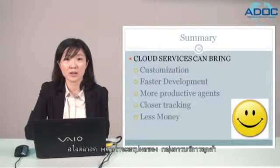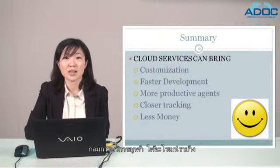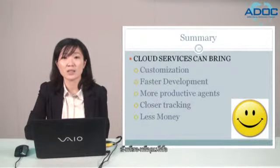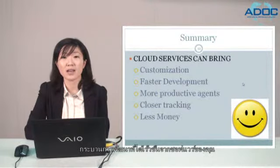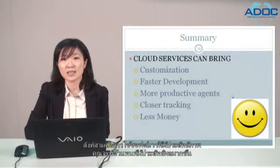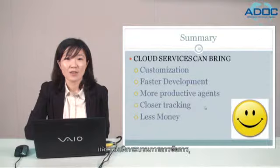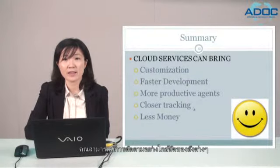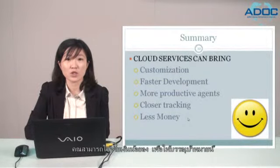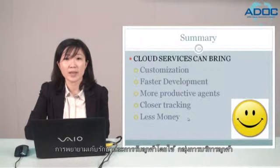Last slide, we are going to give a summary of cloud services. What can cloud services bring us? The first one, you have higher customization flexibility. The second one, you can have a faster development process for your software. The third one, using effective software, your agents will become more productive. And during the management process, you can have closer tracking of so many things. Of course, and almost the most important one, you can spend less money to achieve this goal, trying to keep and get customers using cloud services.